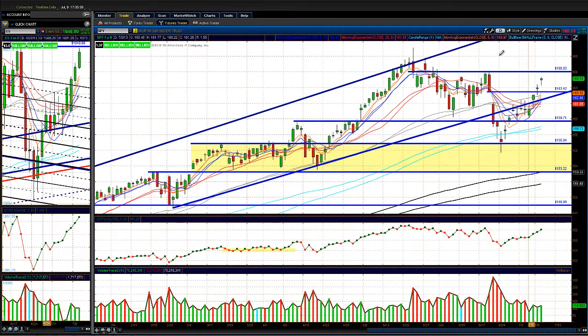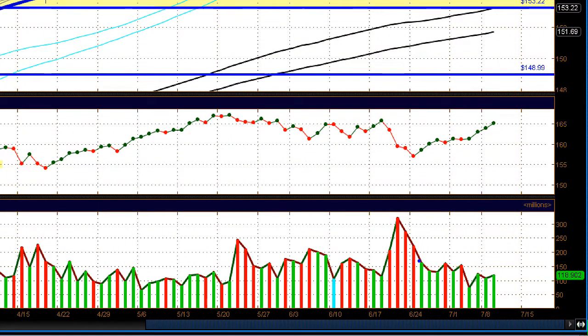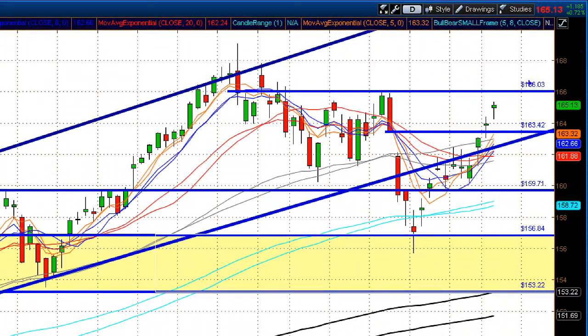So we're tracking this action. Again, the volume on this upside action that we've been getting here has been weak compared to the selling pressure that came in. But it is our fourth consecutive day higher. And I would say we are a little bit overbought right here, coming all the way from 156 to 165 in a short amount of time.